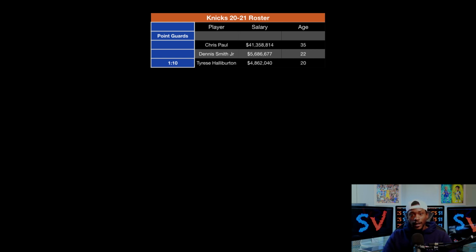We could look at Cole Anthony. You have RJ Hampton. You have Kira Lewis. There are players that we could look at outside of Tyrese Halliburton. But for this example, for this rebuild, I'm going to select him. I like the size of the player. He's 6'5", and he's good defensively, which is very good with Tibbs.